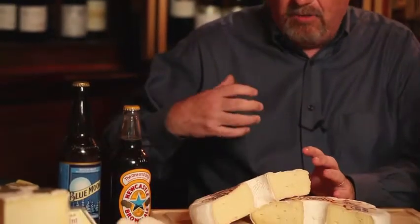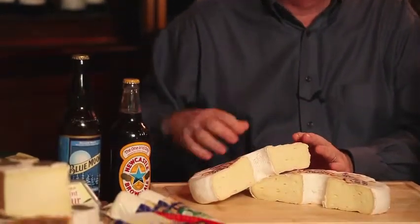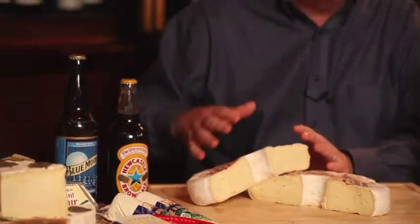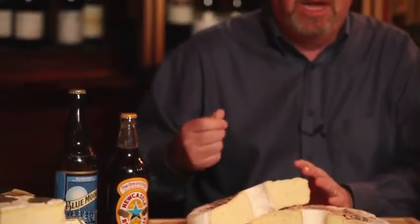All right, now what we can do is we can take this wonderful Saint Albray, the richness of the buttery flavor, the nice nuttiness that you get, a hint of nuttiness, and then again, you get that hazelnut, that little bit of intensity, sharpness, maybe a hint of bitterness that you get from this. And it works very well with the Newcastle Brown.